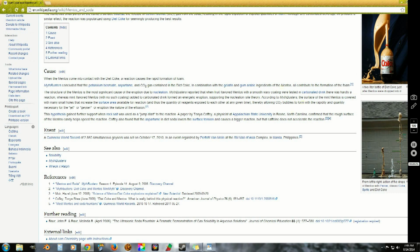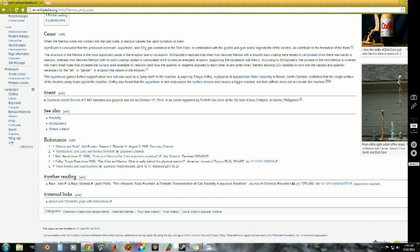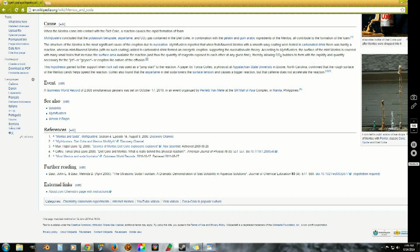Okay, MythBusters concluded, and I can't pronounce these words for the life of me, potassium benzoate and aspartame. That's what I was trying to think. Aspartame, that's the artificial sugar that they put in the Diet Coke sweetener. On MythBusters they tried all the chemicals separately in some soda, and each had a little bit of reaction on its own. But when you combine all the things that are in Diet Coke, there's the big explosion.